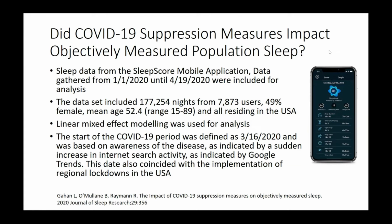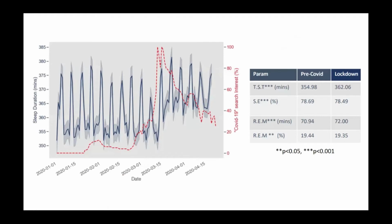If we all go back and recall, it was kind of in mid-March where awareness of the disease really took off. And this is when Google Trends, if you assess that, the searches for COVID exploded. And this period of time at 3/16/2020 also coincided with the implementation of a lot of regional lockdowns. So it's a good time to select for kind of the point where COVID really took over.